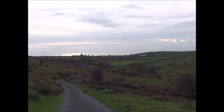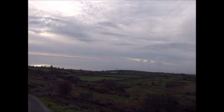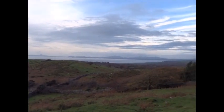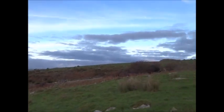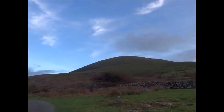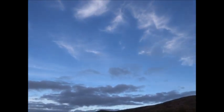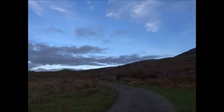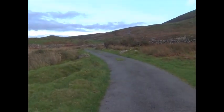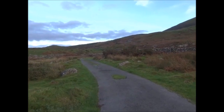Going seawards, it's more or less cloud covered, which is the opposite to what it normally is. Normally it's clear out to sea and cloudy in the mountains, but today it's blue sky. Unfortunately, I don't think the sun will break through unless it's right towards sunset, which sometimes happens.